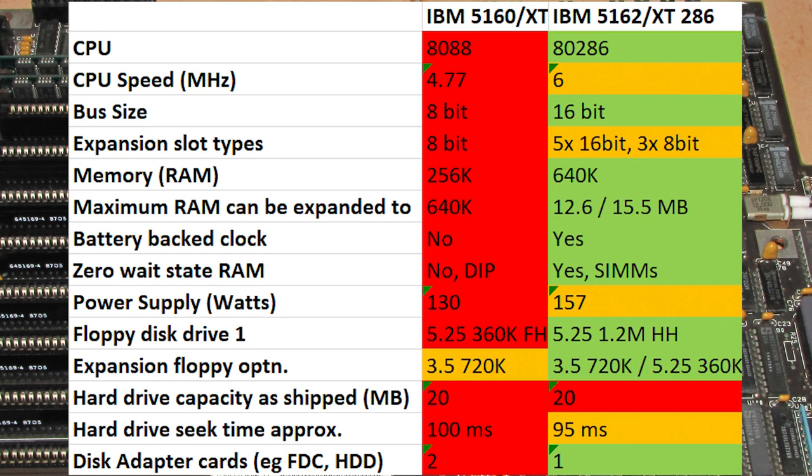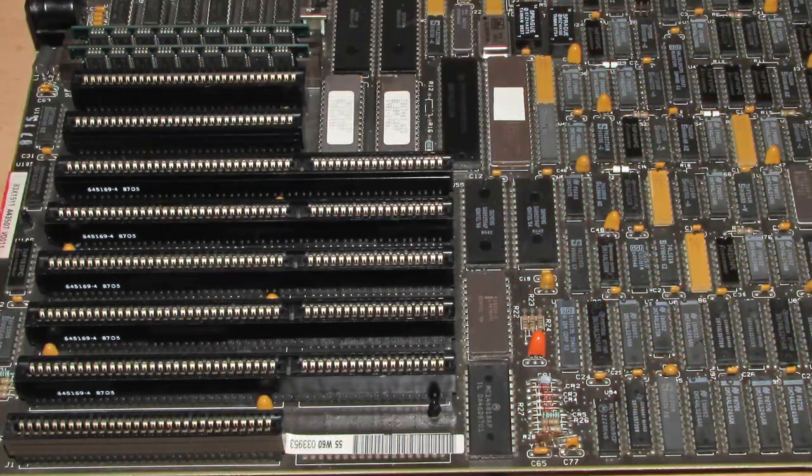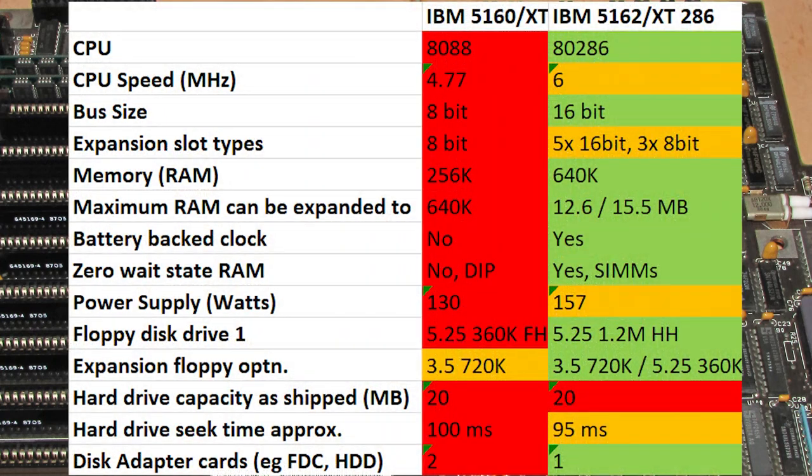Expansion slot-wise, because it was an 8-bit bus, of course it was limited to 8-bit cards on the XT. Whereas on the 5162, it will allow for 5 16-bit cards and 3 8-bit cards. The RAM it came with, shipped, was 256K on most of the XT boards, however many of them were upgraded later on to 640K. On the 5162, they came shipped with 640K.